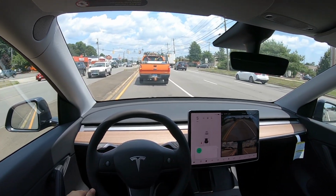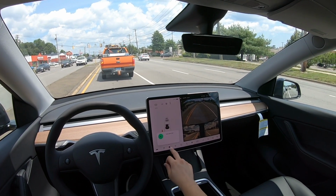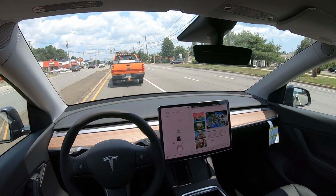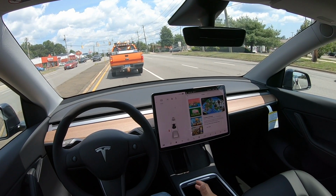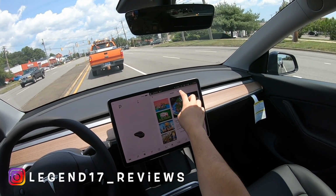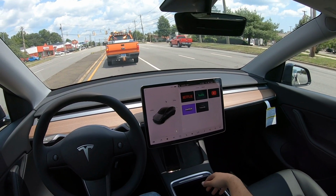And open glove box. So as you guys see, you could change climate control, or you could raise up the temperature or raise the fan speed. You could do a few things, which is nice. Let me go ahead and show you the theater tab. Netflix, Hulu, YouTube, Twitch, and Tesla tutorials.